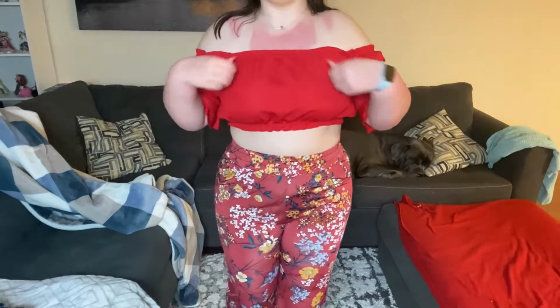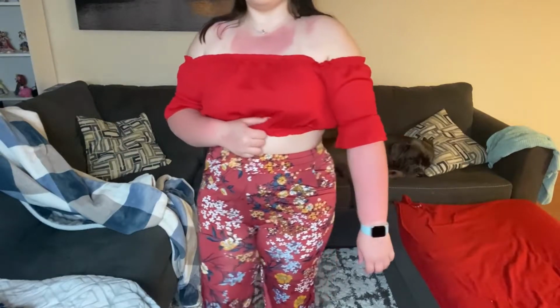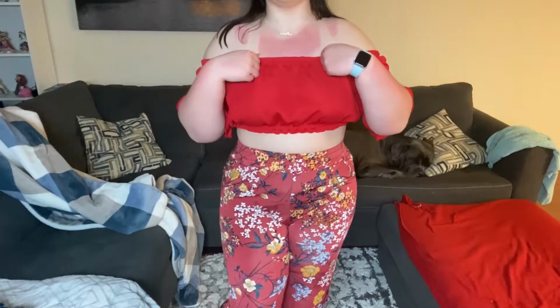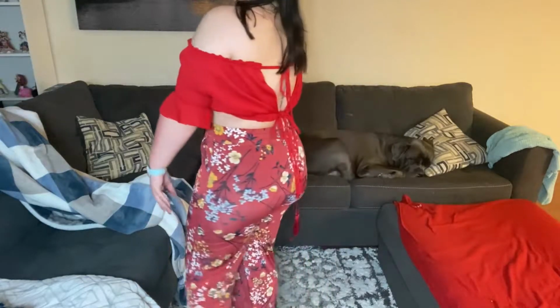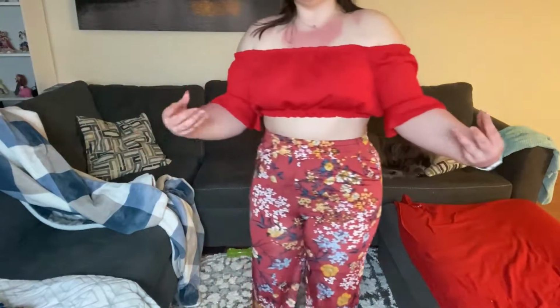So I went with my red peasant shirt that I got from Shein. It is a little tight in the arms, so please excuse my lack of motion, but for this video, it's perfect. So it has the flowy arms, it's very light and kind of poofy with the elastic at the top. And then it ties in the back so it's open, so you can control the size.